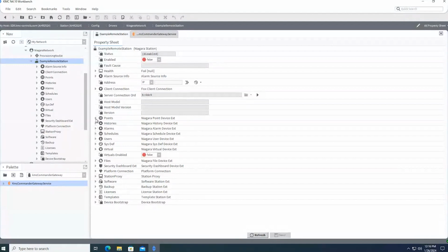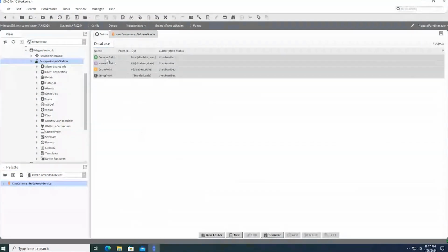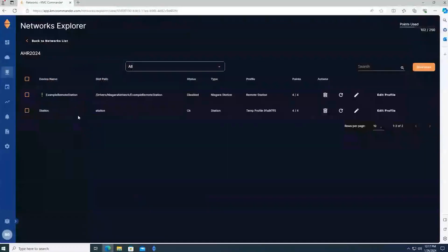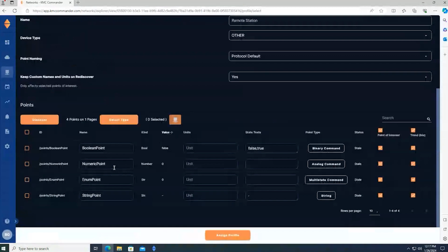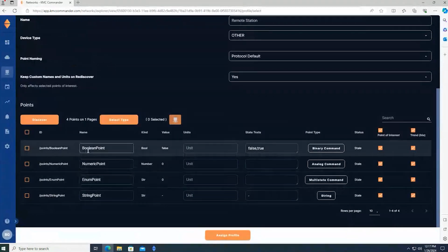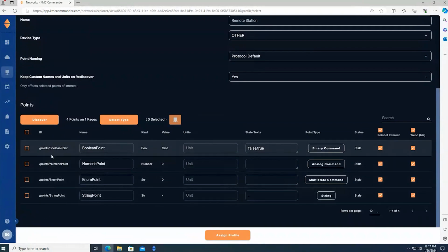But I do have some points that I put in underneath there. So in the points, you can see I've got a Boolean, numeric, and enum point in there. And if I go back, there's my example remote station. And if I go to look at its profile, you can see that it's got the objects there as well, but they're relativized to the path of the device. So when you want to add objects, you're going to find devices, and then you're going to find the objects underneath those devices.